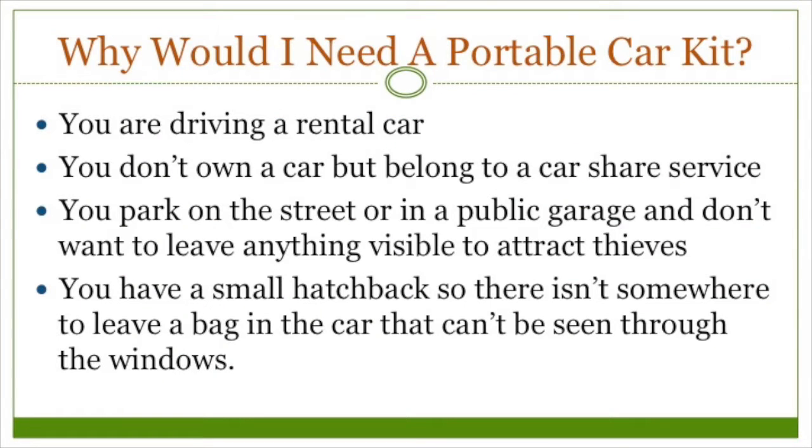There are several kinds of situations when someone might need a portable car kit that I can think of. I mentioned driving a rental car. Some people belong to a car share service like Zipcar rather than owning their own car. And if you're in a higher crime area, you may not want to keep anything in the car that might attract thieves, especially if you have a small car without a trunk.